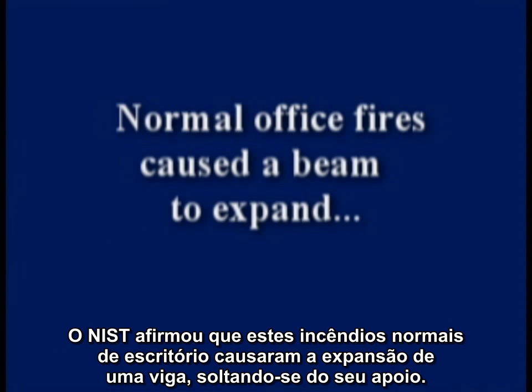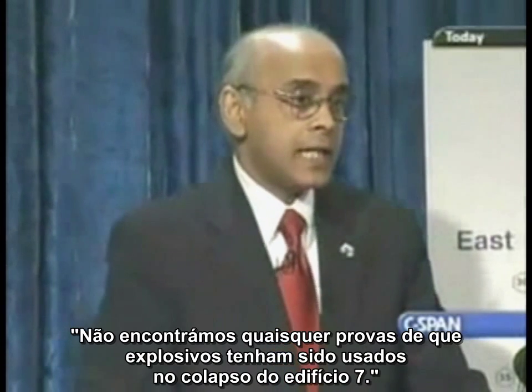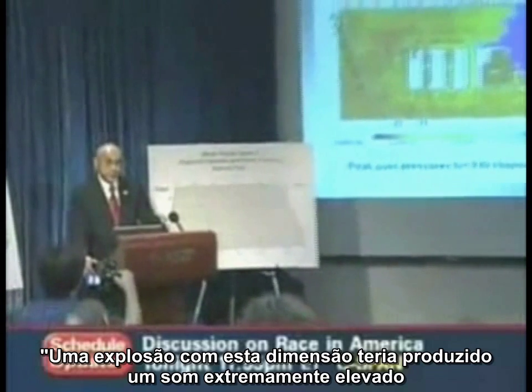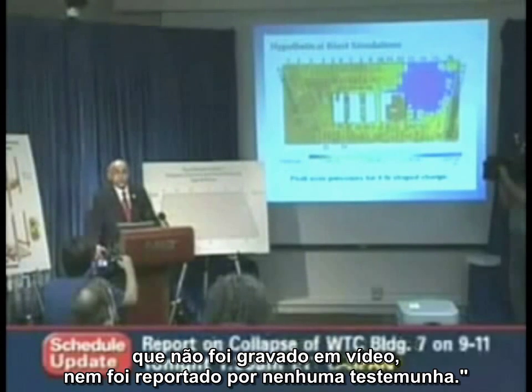NIST said that normal office fires caused a beam to expand, pushing it off its support in World Trade Center 7, near a specific column involved in the collapse, column 79. Controlled demolition was dismissed. "We did not find any evidence that explosives were used in the collapse of Building 7," since they didn't hear the sound from nine pounds of conventional RDX to blast out column 79. "This size blast would have produced an incredibly loud sound that was not recorded on videos of the collapse nor reported by witnesses." Even though he heard explosions while inside, "Big explosion." And they heard it.